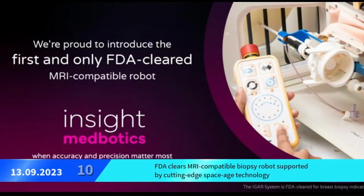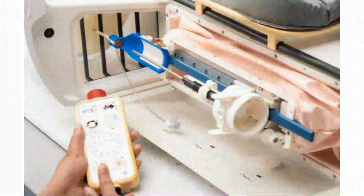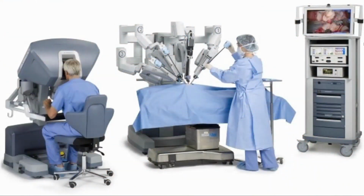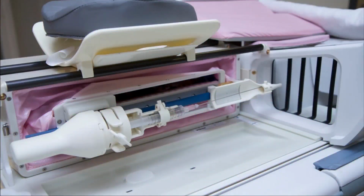Insight Medbotics has received FDA clearance for its image-guided automated robot, or IGAR, the first surgical robot designed to operate within an MRI machine's magnetic field. IGAR assists in breast biopsies for cancer detection, and its design incorporates non-ferrous materials and ceramics for compatibility with the MRI environment. The robot's moving parts are integrated into the patient bed, while a separate shielded control card powers the system from outside the MRI scanner. IGAR aims to enhance the precision of MRI-guided procedures and could potentially be adapted for use in standard operating rooms and doctors' offices.